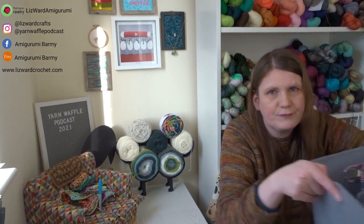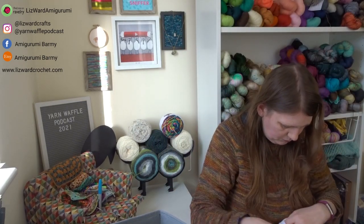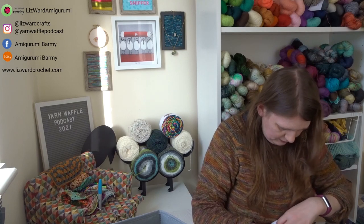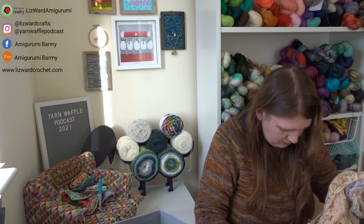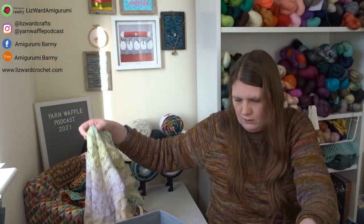Okay. What else have we got? Another big bag. Ooh. Oh dear, this looks like it's going to come out as a tangle. Hopefully not. Okay.